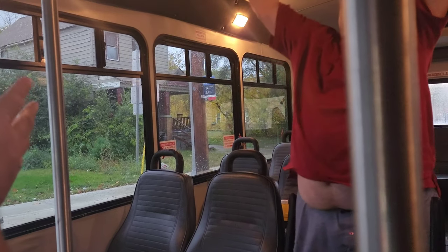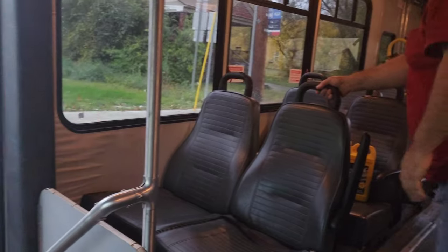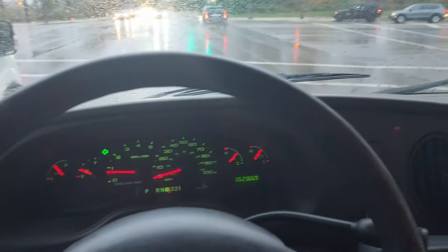Pretty slick. So we're going to take some of these seats out and put in a tub right up behind these seats. Hold up, Hoover. We're going to put in a tub there for the fish. So it's going to work out great.